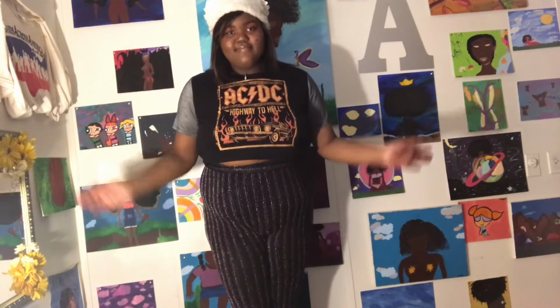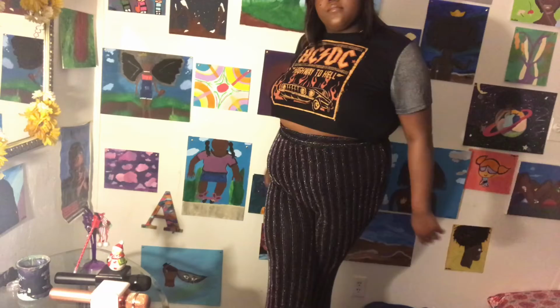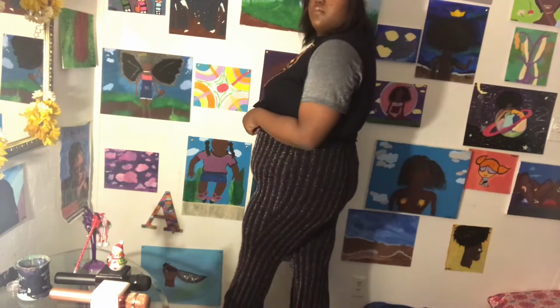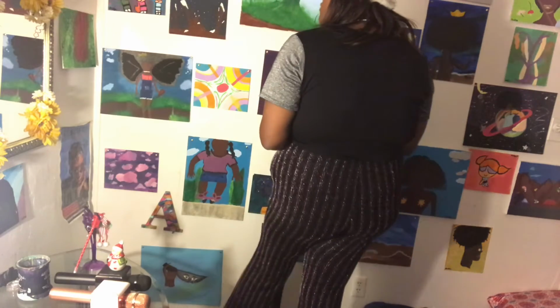And here we have another sparkly look. This look would be perfect for a New Year's Eve party, something either chill or really dressed up. If you wanted to add a coat or some heels, the pants are super long. I tried to show y'all that as best I can, but girl, these ankles.